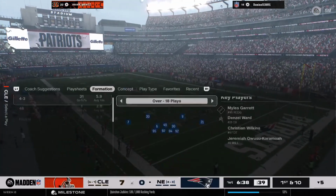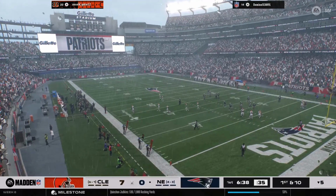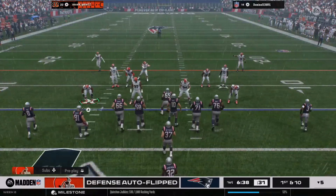Oh, he's going to be very close. It depends on the mark, but he is short. They've held him on fourth down. What a stand.